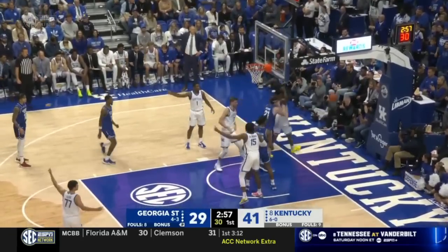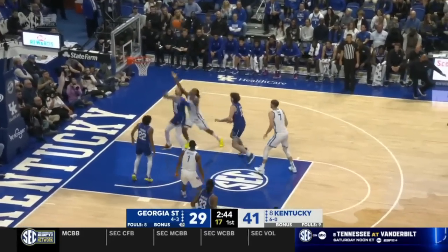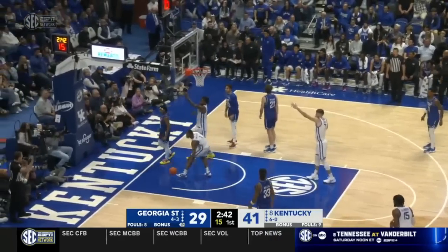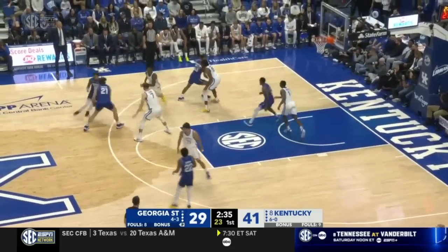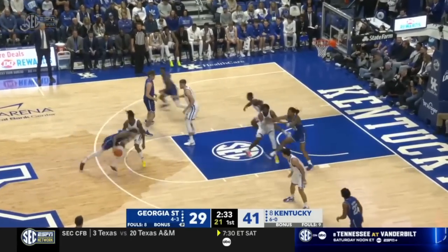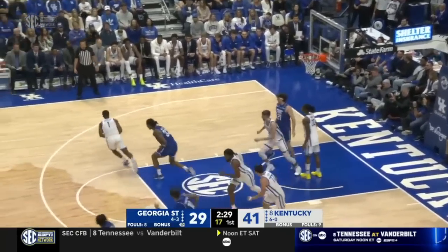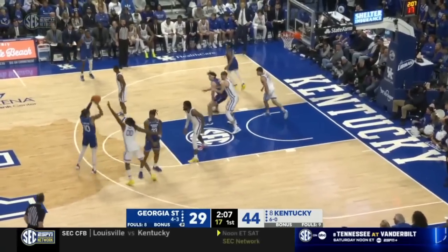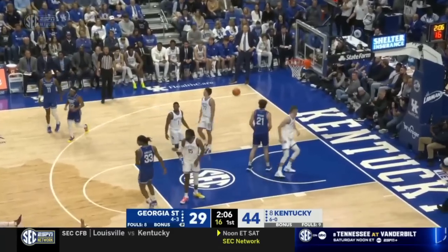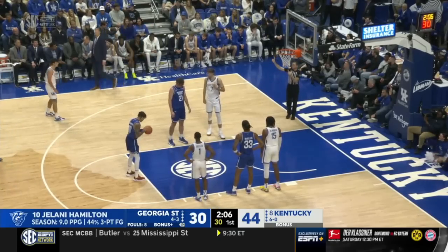McMullen gets to his left. Almenar's had the hot hand. A battle inside. Hamilton off the bounce. Largest lead of the game for Kentucky. Hamilton, and he'll be fouled shooting a three.